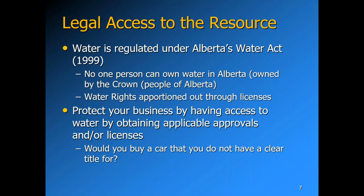The right to access it is apportioned out through water licenses, and that's a system that we've used and probably will continue to use into the foreseeable future. It's designed to try to be fair to everyone. Sometimes it doesn't seem that way, but it's not a perfect system, but it does work.